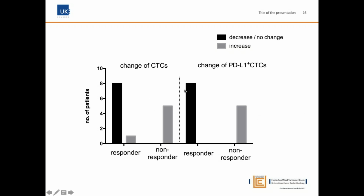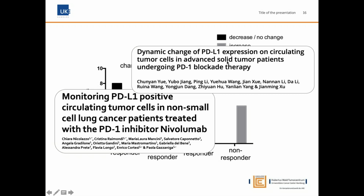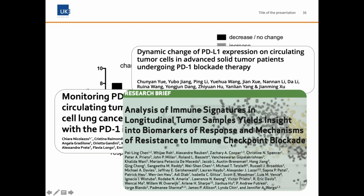Because we had really small patient numbers again, we were quite happy to see that other groups showed similar results. In this publication and also in this publication, people were looking at PD-L1 expression on CTCs, and when you look into the data, you can see that in patients that were progressing, they also see an increase in PD-L1 positive CTCs. It was also shown in tissue biopsies, in melanoma patients, where it is much easier to get biopsies, because you can biopsy the skin much more easily than you can biopsy a lung cancer. In this publication they mainly looked at the immune response towards the treatment, but they also show data on PD-L1 expression, and they could also see an increase in PD-L1 positive tumor cells at the time of progression.